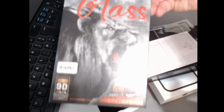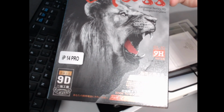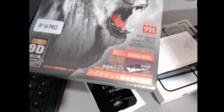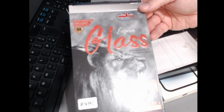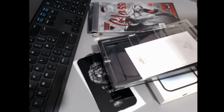So if you are interested, there you are. It's the Emperor Glass. And that's for the 14 Pro. I assume they do it for the others as well. And it is edge to edge glass shield. So as I said, it takes it right to the edge of your phone. So have a look. You might find them on eBay, and you might get them for a bit cheaper than what I've paid. Granted, it's not your £3 for two, but I guess this one may be a little bit more. But I'm guessing it's going to be significantly cheaper than what I paid for it.